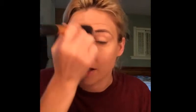Hopefully I'm going to come down here with my contour and a little bit of blush. Sometimes it just ends up looking blotchy. And sometimes, you know, if I hold my mouth right, it comes out looking okay. So this is not high definition, but hopefully you can see that.